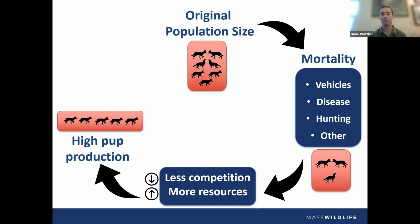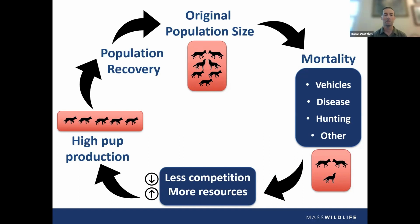They have very high reproductive potential, and very quickly the population recovers. So that within a year, you have this mortality, but it is more than compensated for by pup production. And so you tend to have fluctuations in the population, but they tend to be about the same level over time. And so this is why we talk about the limited ability to manage or control coyote populations long term.